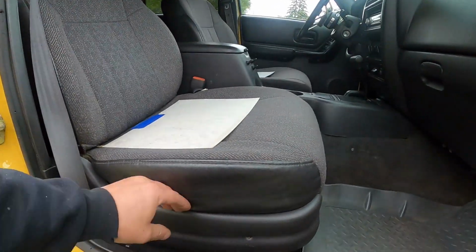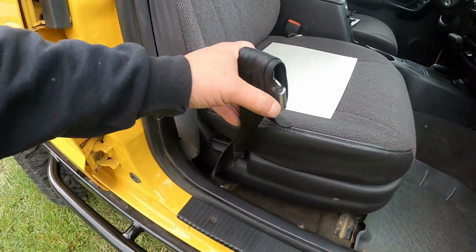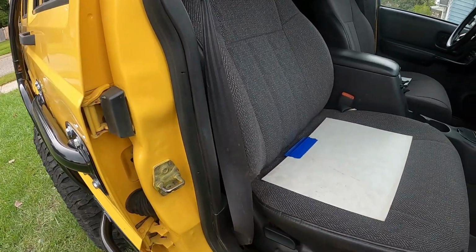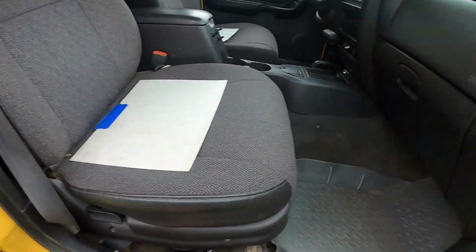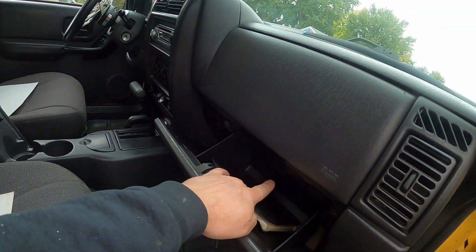So here's the passenger side. This seat's not been sat in as much. There are lap belts, so if you're doing a lot of hardcore off-roading and you don't want the traditional belt trying to choke you, there are lap belts that are mounted using the seat bolts. Factory owner's manual.